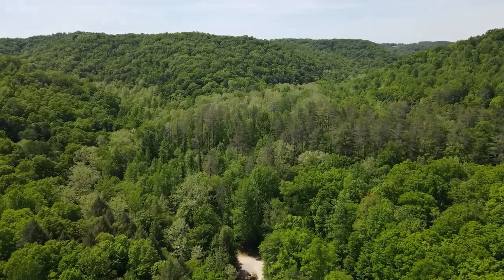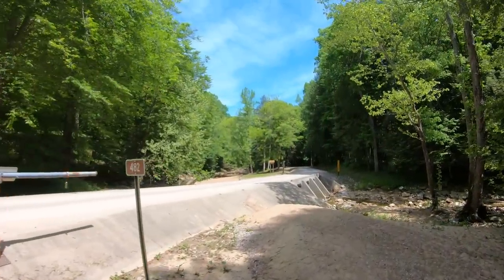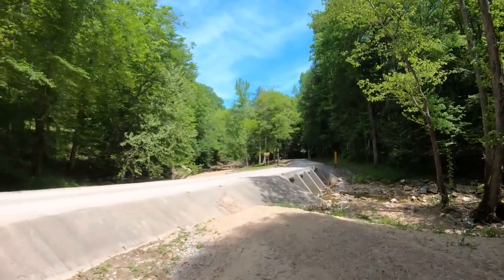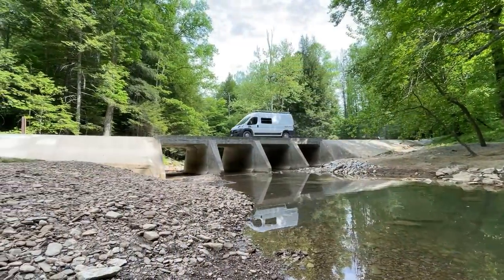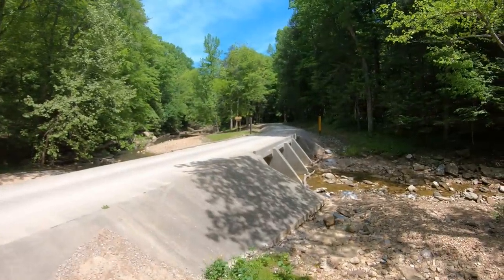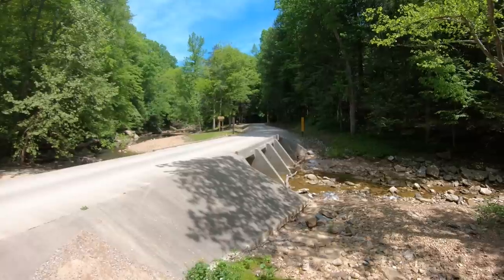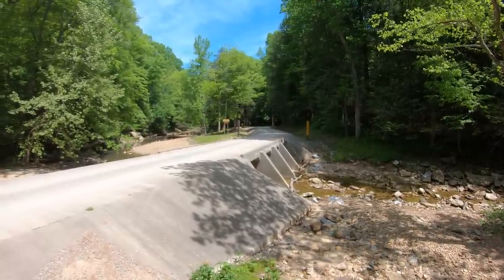This is the entrance to the campground, and you can see why you would not want to go across here if it was flooded. Your vehicle could easily be taken off into the river. There's nothing that would keep you on that overpass right there. The water would be over my head right here. So do watch the forecast, pay attention if it's going to rain or not, and you might get out if you feel a few raindrops, just to be safe.